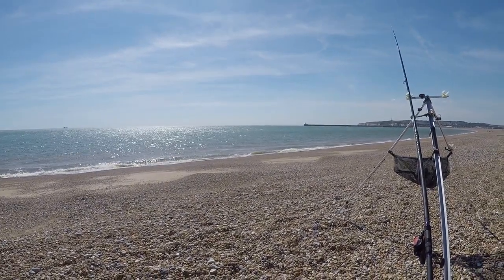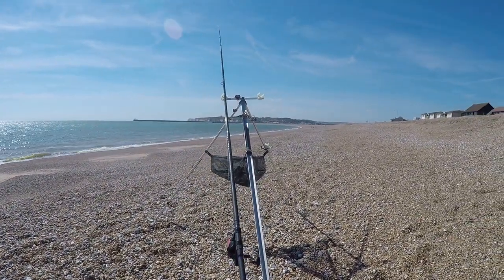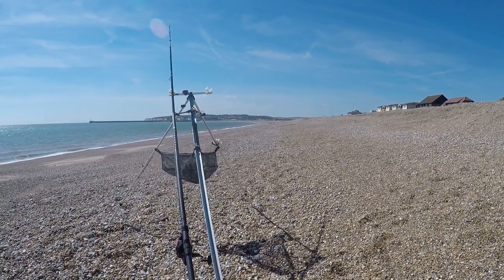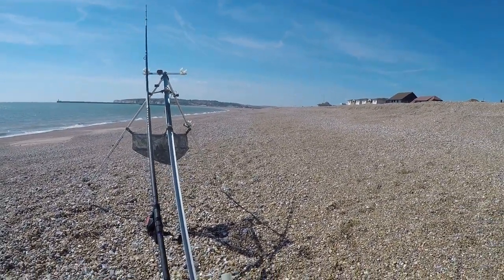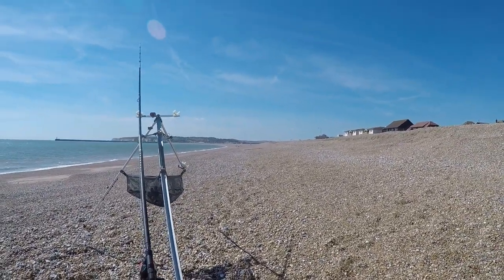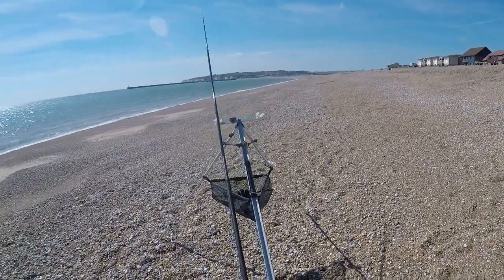Well, welcome to sunny Sussex, and it's about 3:30 in the afternoon, and here I am down on the glorious beach at Seaford, and we're about 4 hours from high water, and for once, for a change, I'm going to be using small hooks, and I'm targeting Plaice this afternoon. I haven't had any yet this year, so coming towards the end of the spring season, so I'm going to give it a go.